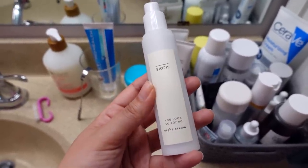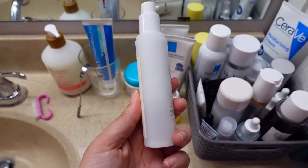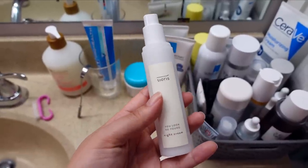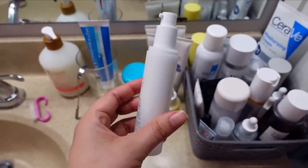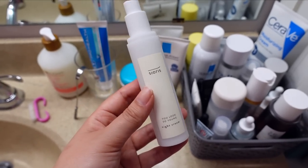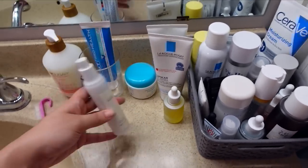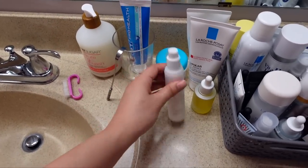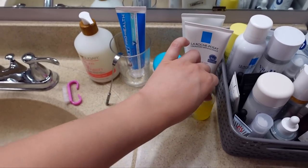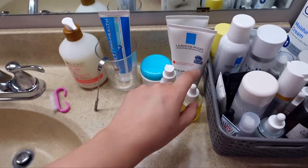So this is obviously a bottle I've had for a while. And the thing about Cioris is you really do want to use stuff up within about 6 to 9 months of opening it, because the preservative system is a little bit weaker. They use natural preservatives. So I'm actually using this as my hand cream. That's why it's right here. When I wash my hands, I've got this really beautiful cream that I absolutely love. But I have to use it up, right? And I do have the new one in that backup basket.